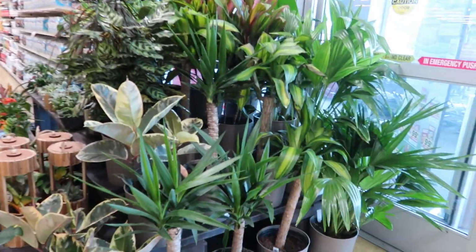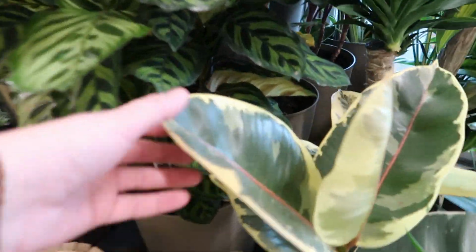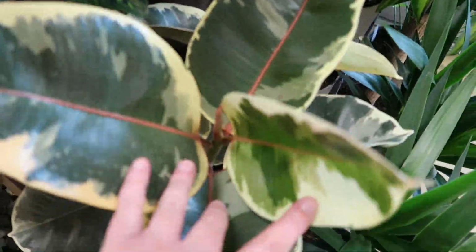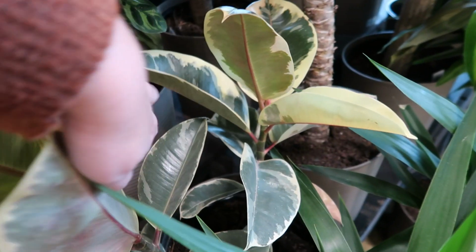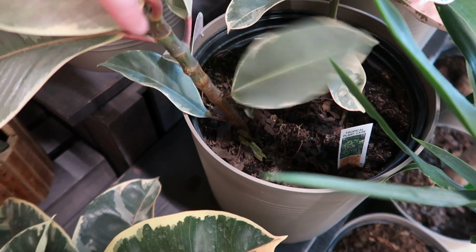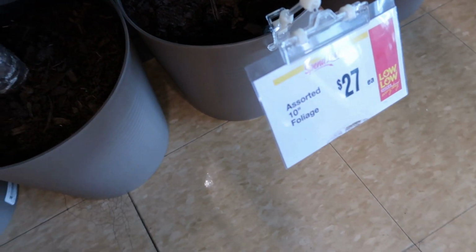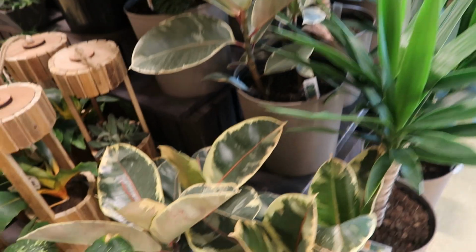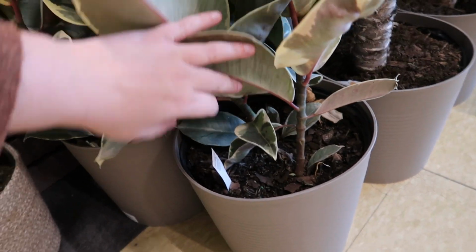Right over here, oh, look at this Ficus tenaciae. Oh, that is beautiful. And look, it's like a bushy one too. They have put two different ones in here. Come on, leaf, get out of the way. Yeah, so it looks nice and bushy. I love that. And they are $27. Yeah, but those ficus, those are nice. Nice and bushy.